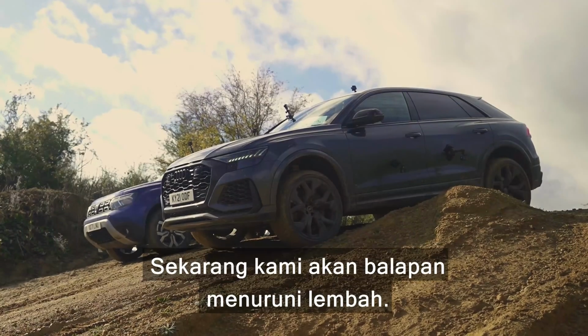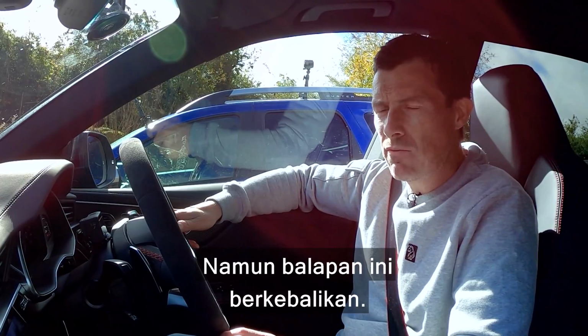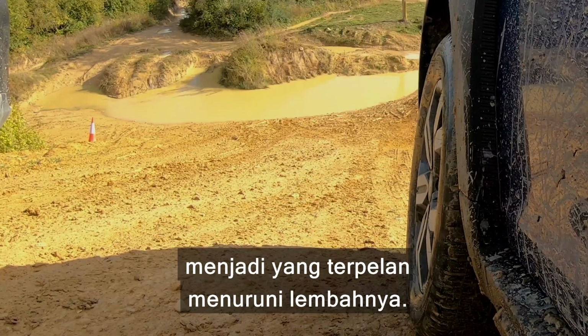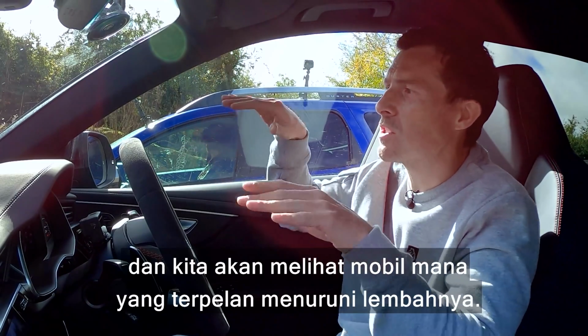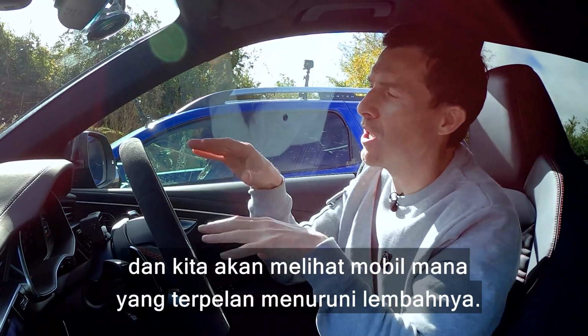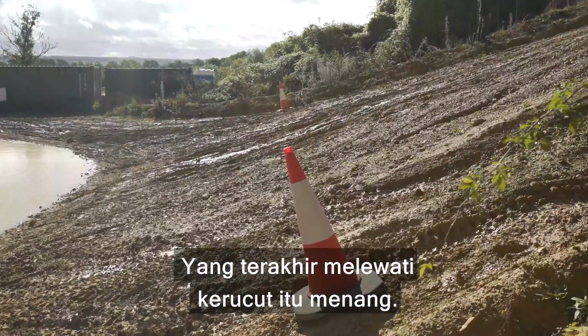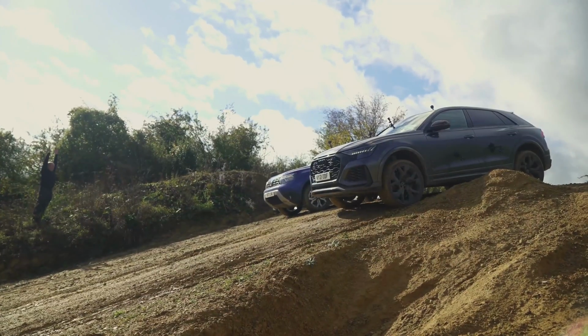Damn. Now we're going to have a race down a slope, though the race is in reverse, not actually going backwards. I mean, the idea is to be the slowest down the slope. So both these cars have hill descent control, and we're going to engage them and we'll see which one takes us down this slope the steadiest and the slowest. The last past that cone wins. Let's do it. 3, 2, 1.